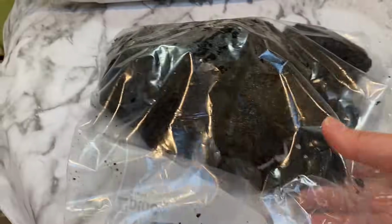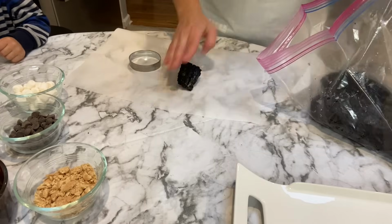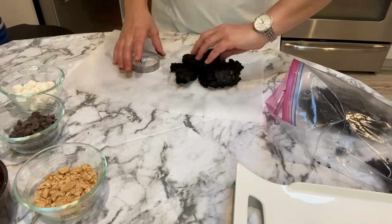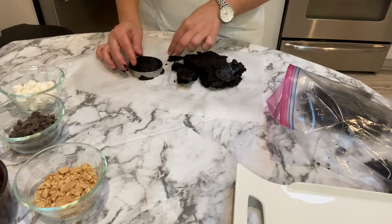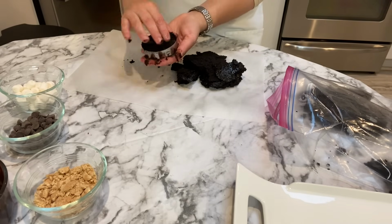Here is the Ziploc bag full of the chocolate cake bits that I had left over. I'll be taking them out, and using a cookie cutter, I'll be cutting them into circular shapes. And if they don't cut perfectly into circular shapes, don't worry, just stuff the actual cake into that cookie round and mush it together and it'll be just fine.